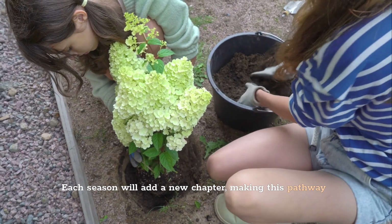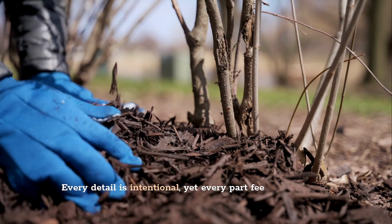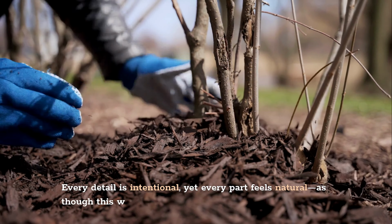From one angle, the hydrangeas swoop gracefully, leading the eye toward the arbor. From another, the birches stand sentinel, marking the entry with quiet authority. Every detail is intentional, yet every part feels natural, as though this was always how the garden was meant to be. A garden is never finished.